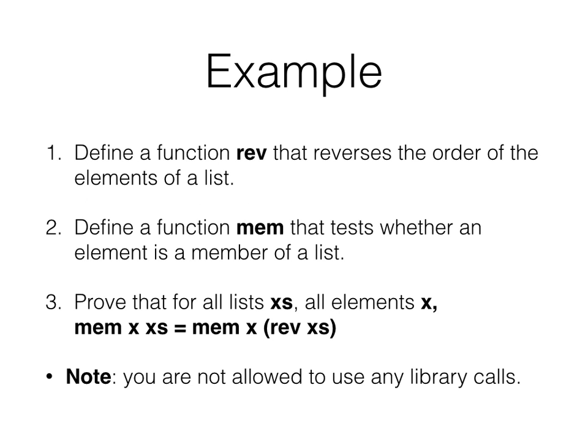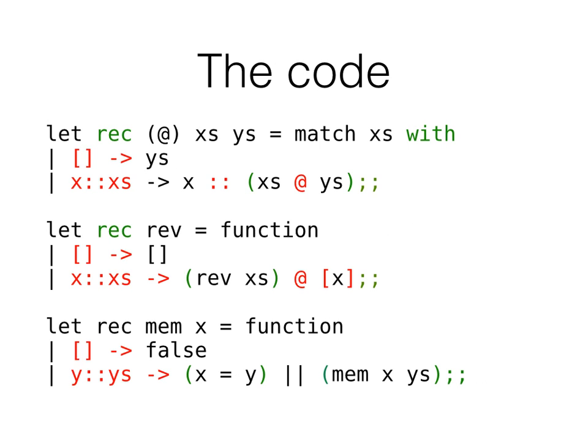So, for example, I'm just going to give you an example now of a possible question in the exam. Let's say that it says define a function rev that reverses the order of the elements of a list. Define a function mem that tests whether an element is a member of a list. And then prove that for all lists xs and all elements x, membership in xs is the same as membership in the reversed list. And note, you are not allowed to use any library calls. So you have to implement everything that you are using.